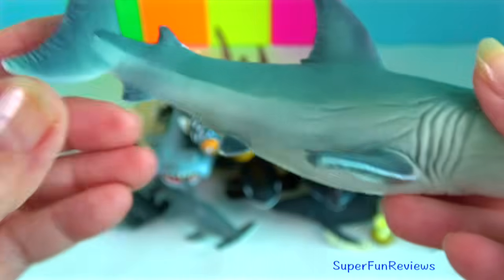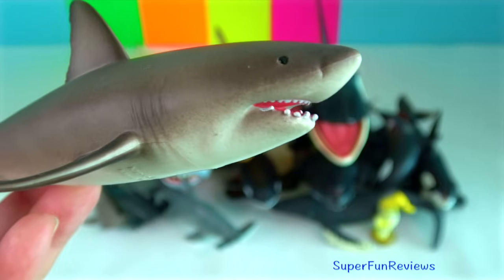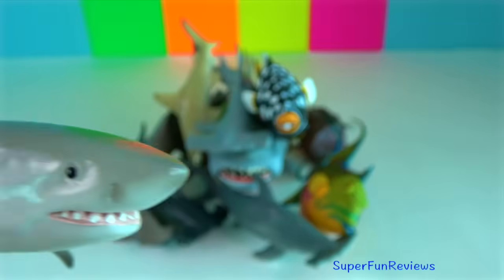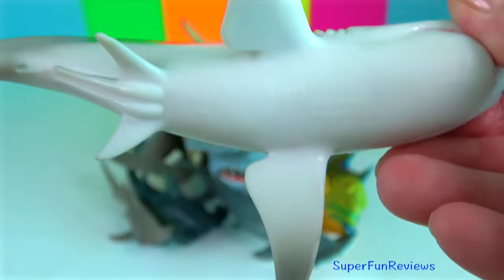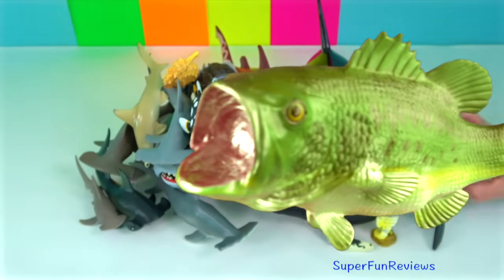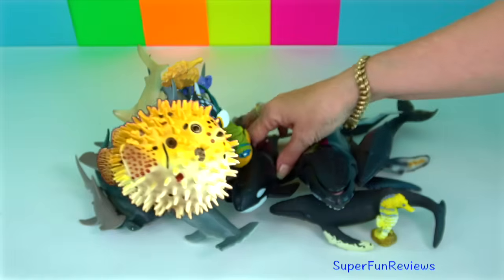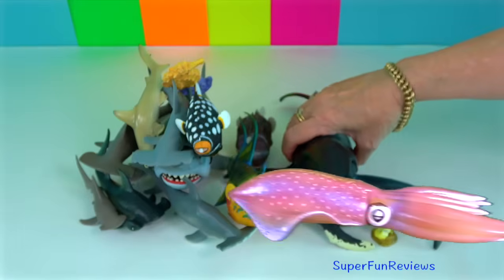Their streamlined shape and powerful tails propel them through the water at over 60 kilometers per hour. Inside their mouths, they have 300 sharp triangular teeth arranged in up to 7 rows. Great white sharks can be found throughout the world's oceans, mostly in cool waters closer to the coast. An average size would be 4.6 meters long, although some have been measured as much as 6 meters. That's about half the length of a bus.